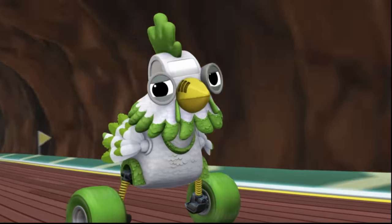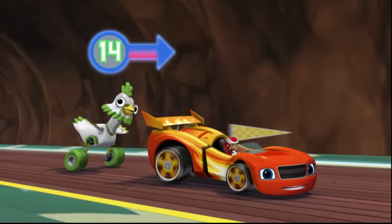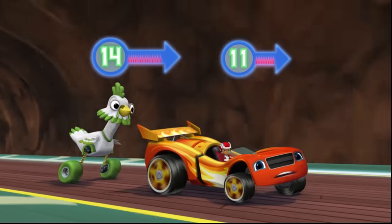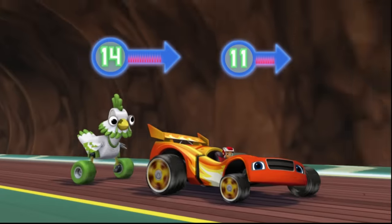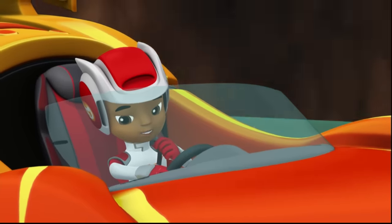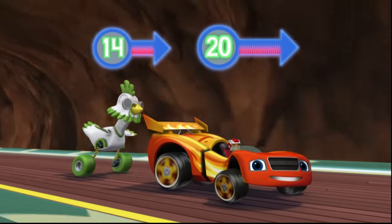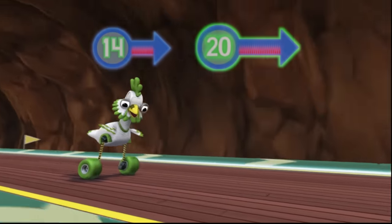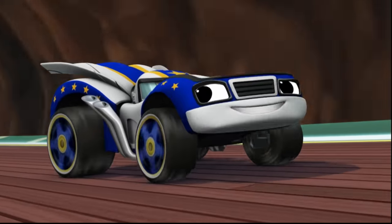Uh-oh! This green chicken's the fastest one yet! Hubcaps! The green chicken's velocity is 14! Maybe we should increase our velocity to 11! Is 11 more than 14? No! We're gonna have to speed up more than that! Hey, Blaze! What if we go 20? Let's see. Is 20 more than 14? Yes! 20 will make our velocity more than the chickens! So long, chickens!